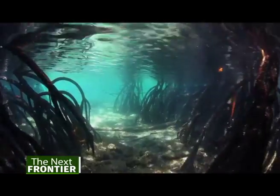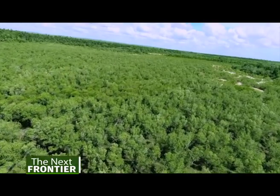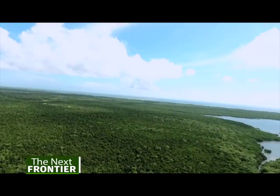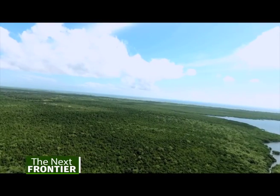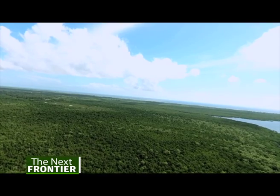It has also been noted that mangrove forests are particularly efficient at absorbing carbon dioxide, one of the major drivers of climate change. Mangrove ecosystems can capture 5 times as much carbon as similar land ecosystems.